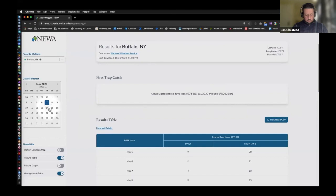I'm going to start scrolling through the historical data and you can see that things are starting to add up over here. On May 28th, we're at 335 degree days in Buffalo, New York. I'll add that this model uses a base 50 BE model. So 50 degrees is the minimum temperature at which this insect can develop. And BE refers to Baskerville-Emin, which is simply a really precise way of calculating these heat unit values. So from January 1, 2020 through the current date that we've chosen, or the historical date of May 28th, 2020, this is how many degree days have accumulated.